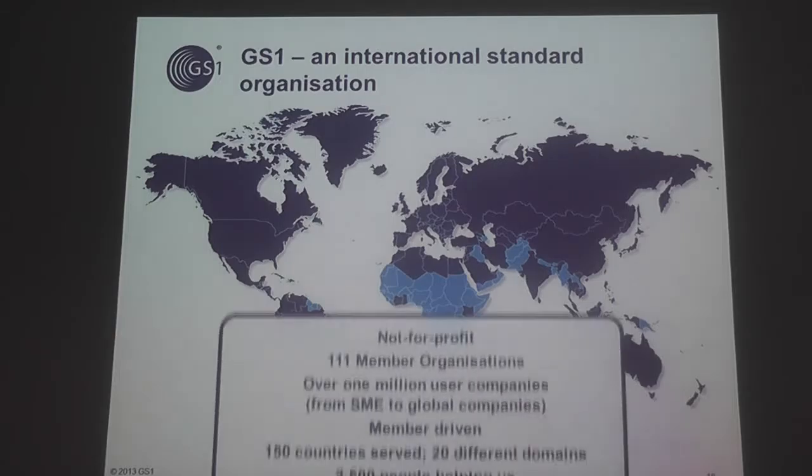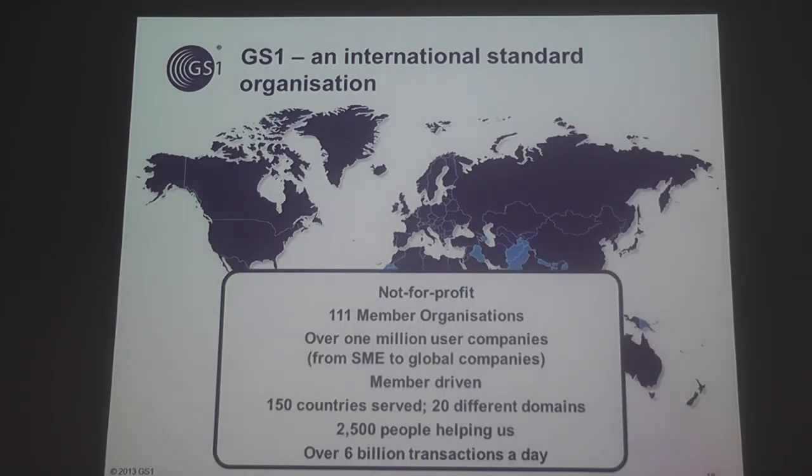A very short introduction to GS1 as a standard organization. We are non-for-profit. We have member organizations in 111 countries, and I have a number of my colleagues from Belgium, Netherlands, and UK here with me today. You all use our standards in your daily life when you go shopping. The beep at the supermarket cashier is something which we all do without thinking about it. I would really wish that the beep in hospitals would be as omnipresent as in the supermarkets.